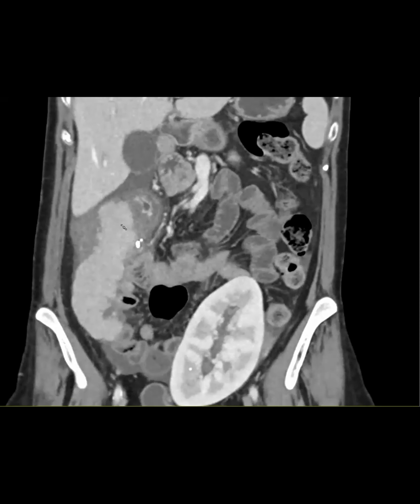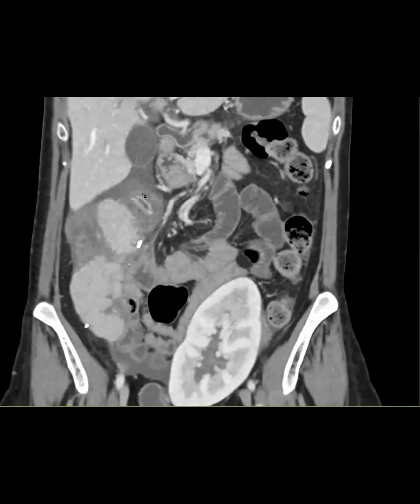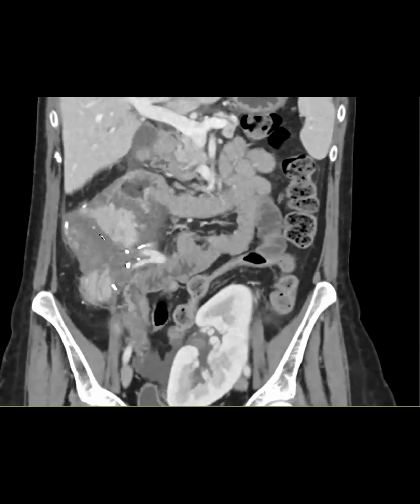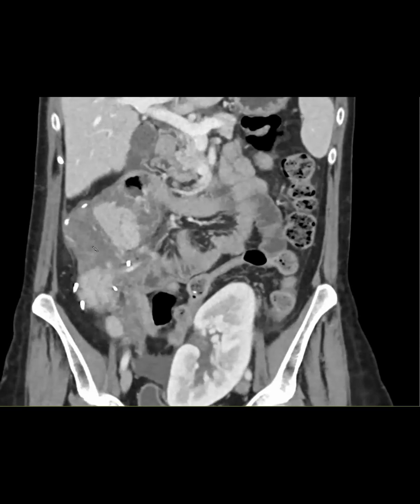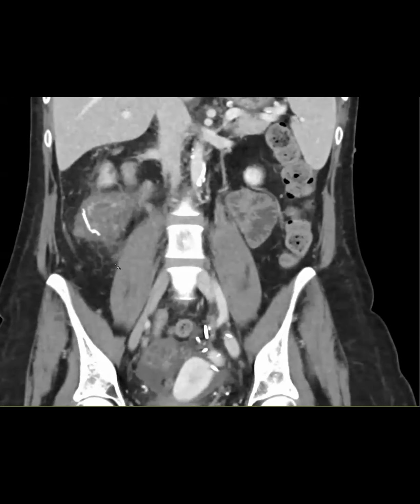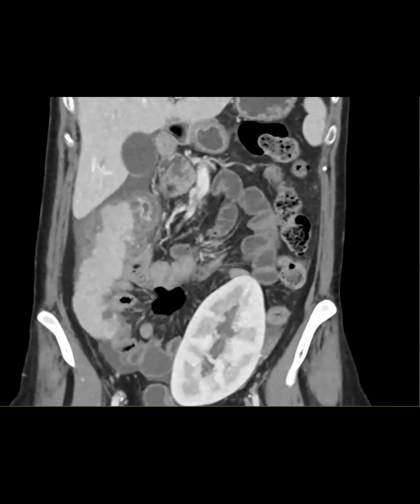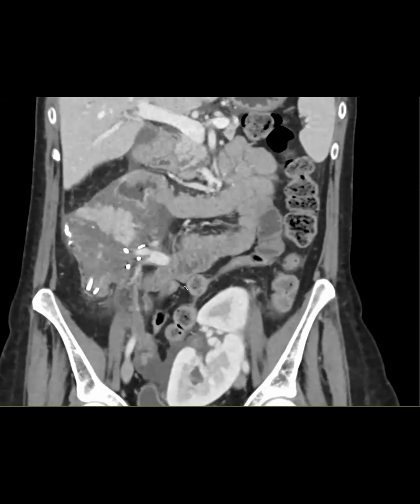And so you can see that this is the pancreas transplant, and then the severely edematous jejunal loop, and then I think fluid between the pancreas and the jejunal loop as well, kind of all trapped in this adhesive area probably. And then actually there's a really nice example of the vascular supply to a pancreas transplant.